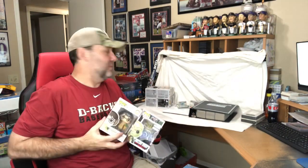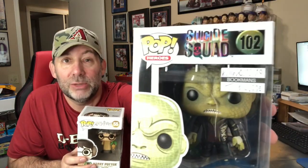Then I picked up 6 pop figures. So we got a Harry Potter and a Killer Croc. They probably had 200 different pop figures there. Now, I'm looking for ones that are popular characters and ones that I know will sell and are priced to where I can actually make it worth my time. Only reason I got him, it was $4. Harry Potter was $5, so I'll probably only put him at like $5.95. He's not that big of a character. And the Harry Potter will probably go $7.95.